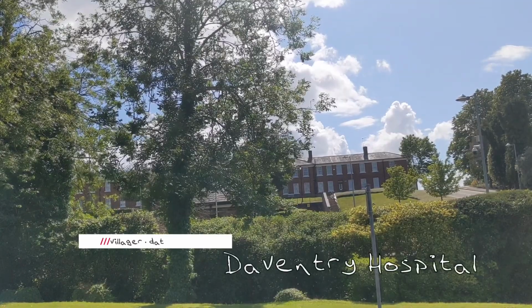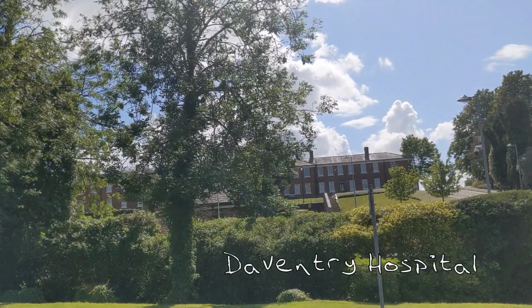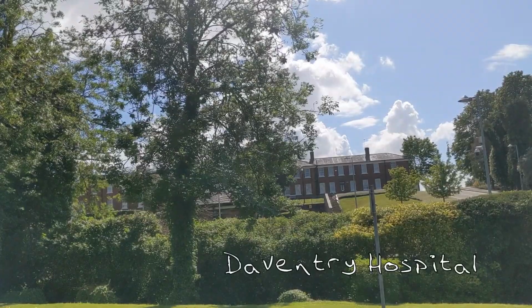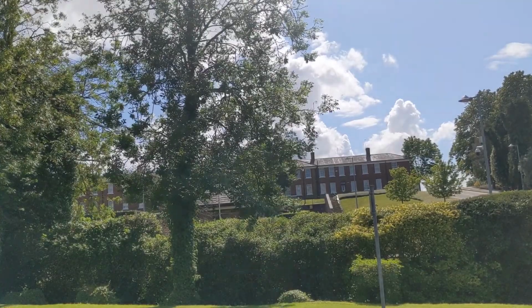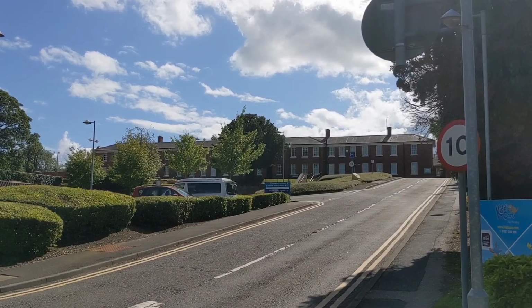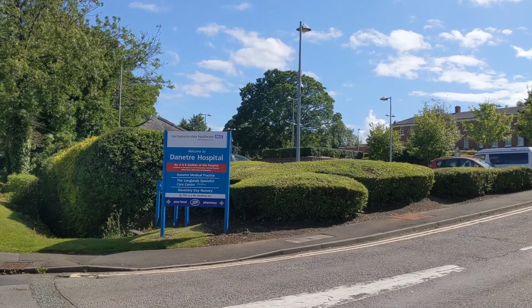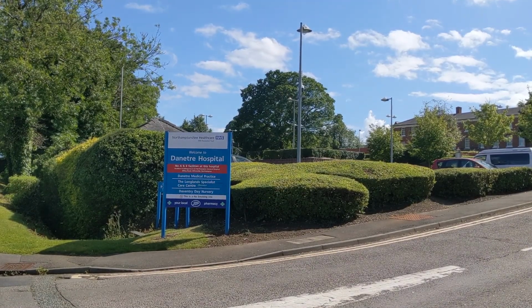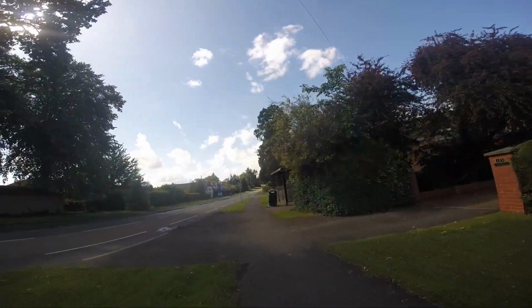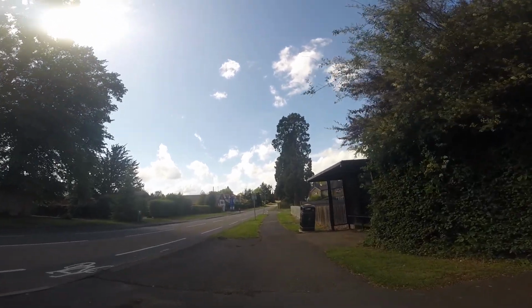A little further on is the world-famous Daventry Hospital. There's no accident and emergency department in this hospital, so don't be having any accidents or emergencies while you are visiting Daventry, unless you fancy a trip in a helicopter or a 30-minute breakneck drive in the back of an ambulance down the A45. Turning around and heading back up the hill and into the town again.